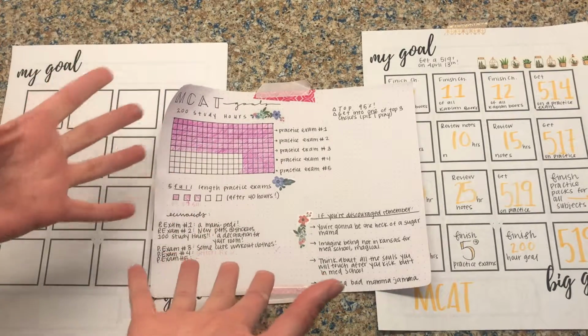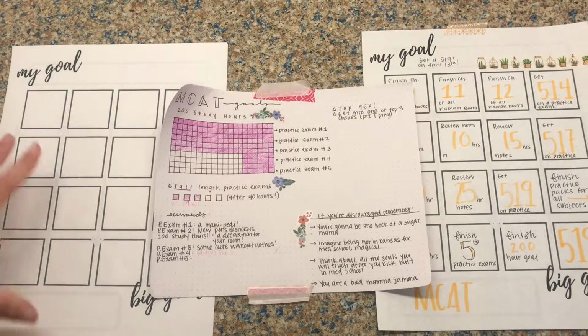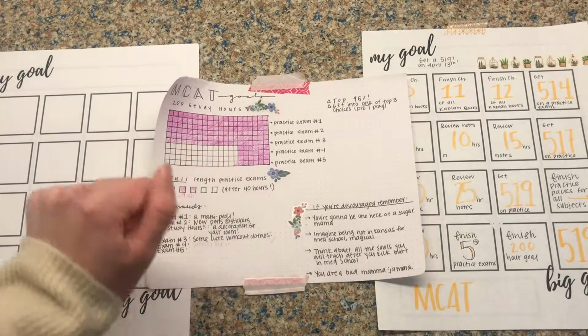And so I have 44 days left. I have like 44 hours left, which is cool. So if I just did an hour a day, I would be fine, but I'm not going to just do an hour a day because I still have a lot of practice exams to complete.